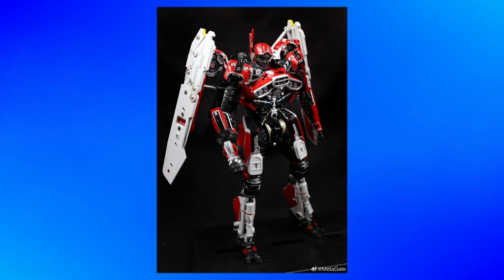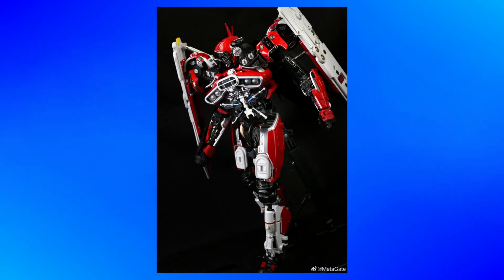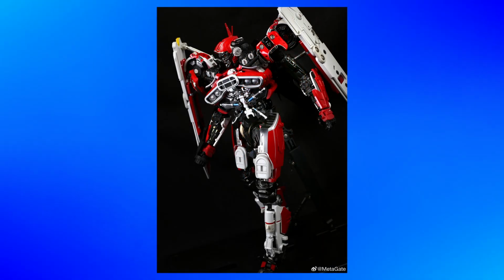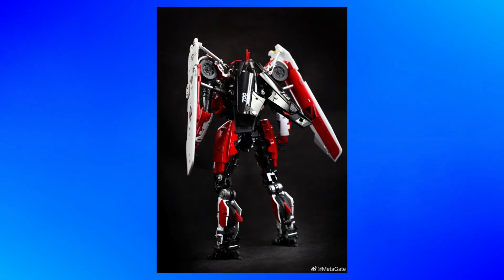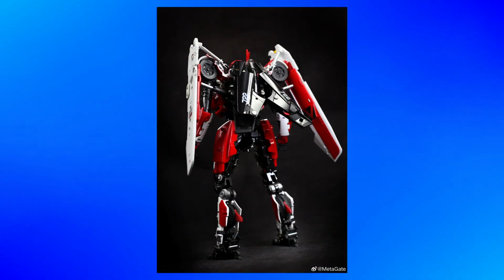The robot mode, I'll just say it, I think it's perfect. There's really nothing I can think of that's an issue because it doesn't really have any kibble. The details are a near perfect match to the movie, but the only thing that's an issue is that parts on her that are white should be more of a gray, but I feel like that's a small enough issue that I can let it slide.